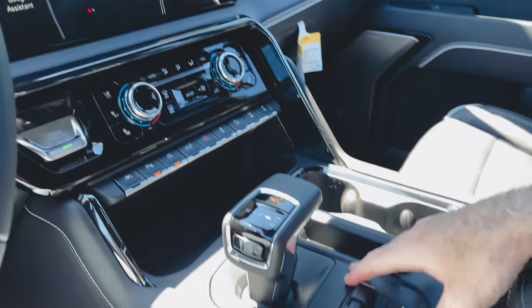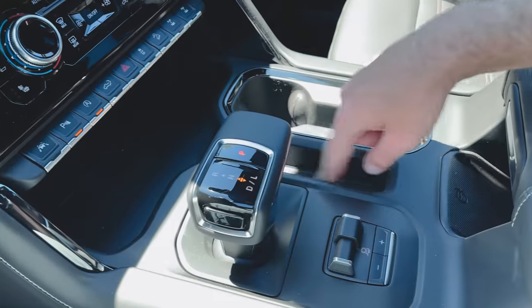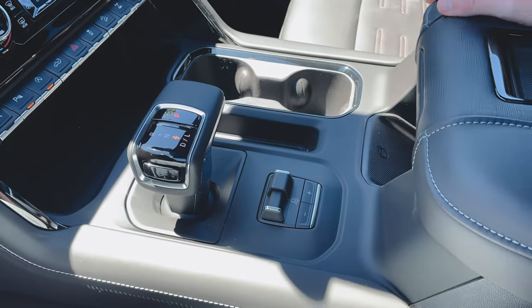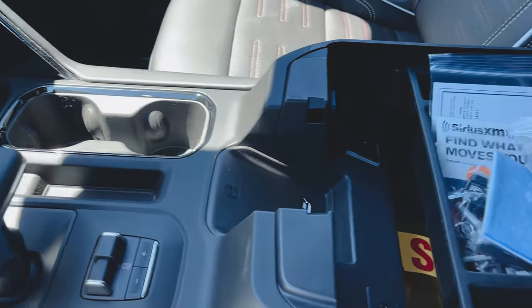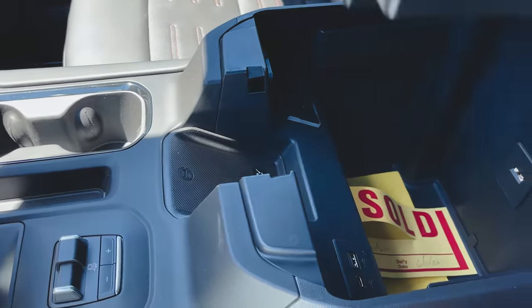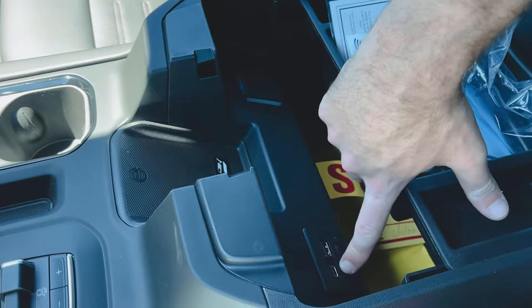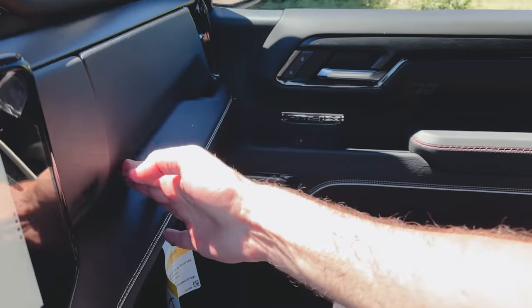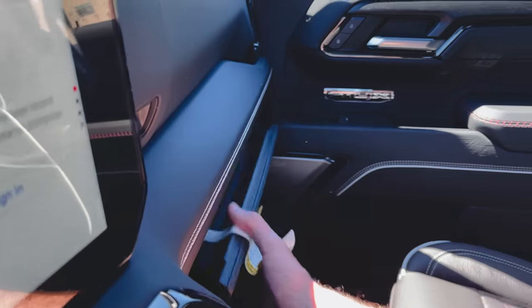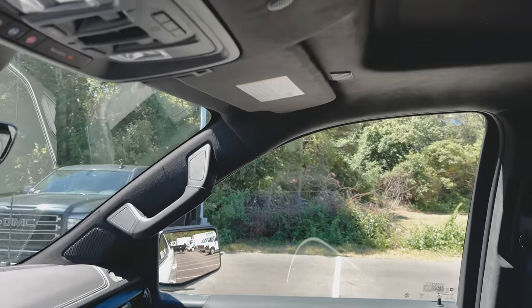You've got your trailer brake controller right here in the console. You've got some rubberized sections, so if you need to throw some junk around, it's not going to slide all over the place. You've got your wireless charging dock right here. Inside the console, you've got a little organizer tray which can lift out. You've got another full AC outlet. Tough to see, but you do have a USB-C and a USB port as well in here. And then you've got your glove box up top, as well as down low.